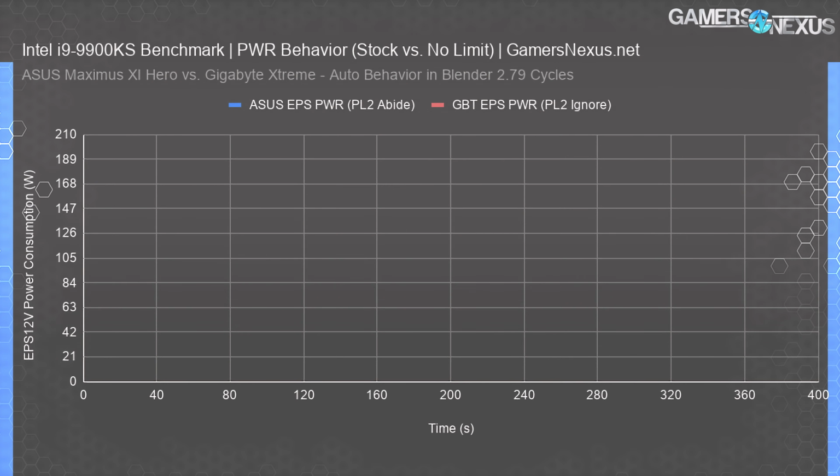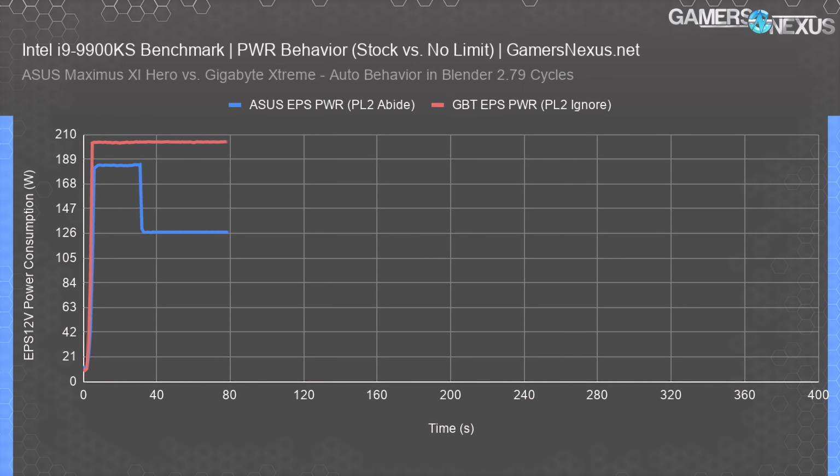The Gigabyte Z390 Extreme sits at an EPS 12-volt power consumption that's measured at the cables before VRM efficiency losses, but after the wall, so we're more accurate here. That power consumption is about 196 to 203 watts on the Gigabyte Z390 Extreme, sustained, or about 16 amps EPS 12-volt power. That's not 127, clearly. It's quite a bit different.